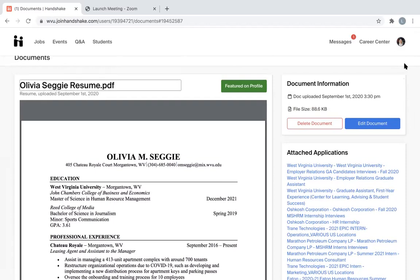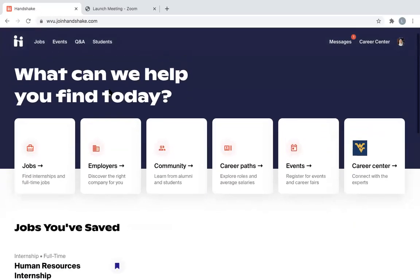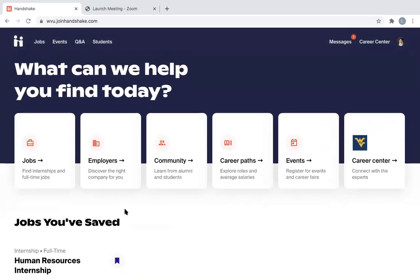So now you're all set up, you know how to log in, you have all your info and documents ready to go. Now it's time to start finding employers and jobs that you're interested in. So WVU employers actually come to our Handshake profile looking for students from our university, which is super cool and gives us Mountaineers a lot of extra opportunities that we wouldn't have otherwise. And employers really just seem to want what WVU students have to offer, so definitely use that to your advantage.